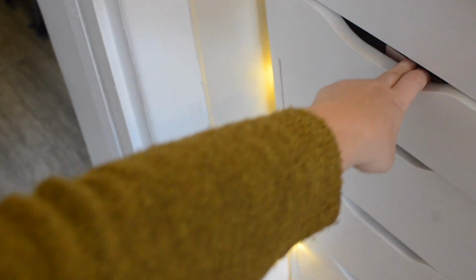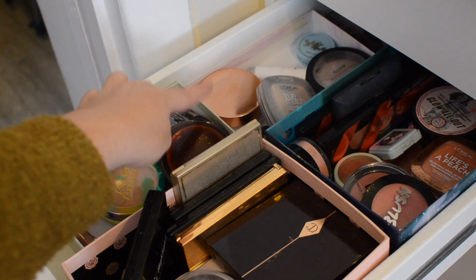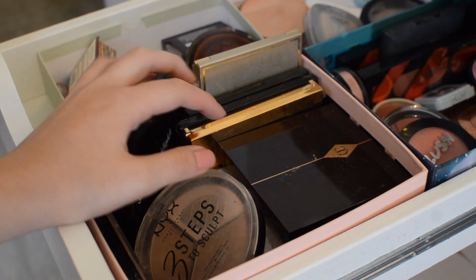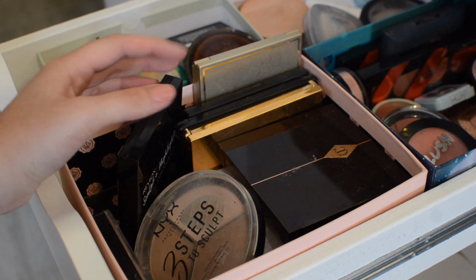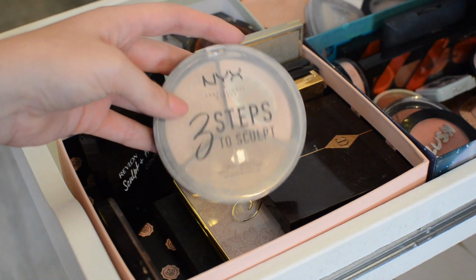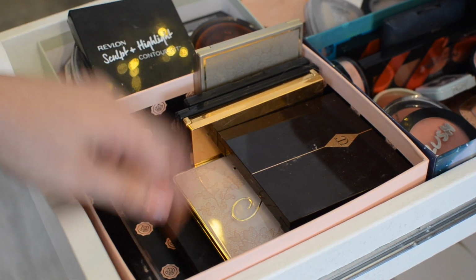In the next drawer down is where I keep bronzer, face palettes, highlighters and blushes. I have quite a few face palettes in here. They're kind of a love of mine, and what I really do love collecting. So I have the NYX 3-Step to Sculpt. I have the Revlon Sculpt and Highlight.